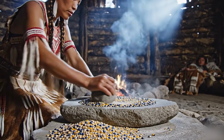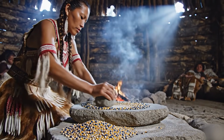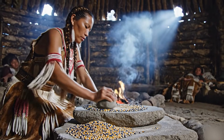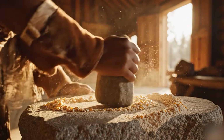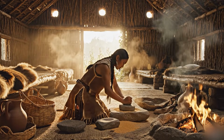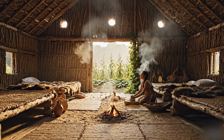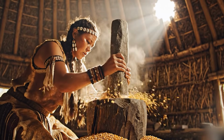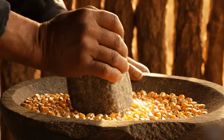The hard kernels of blue churrak, yellow, and white corn were ground daily into the finest flour on a massive stone matat using a smooth, handheld monostone. This physically demanding labor began long before dawn, filling the quiet space of the Hogan with the rhythmic grinding of stone against stone. The process of grinding corn was an art requiring immense physical strength and the correct technique for distributing body weight.